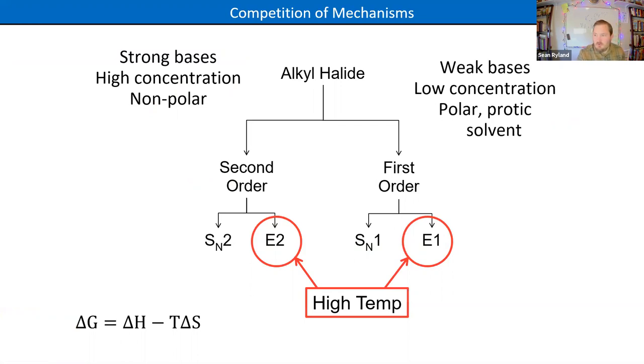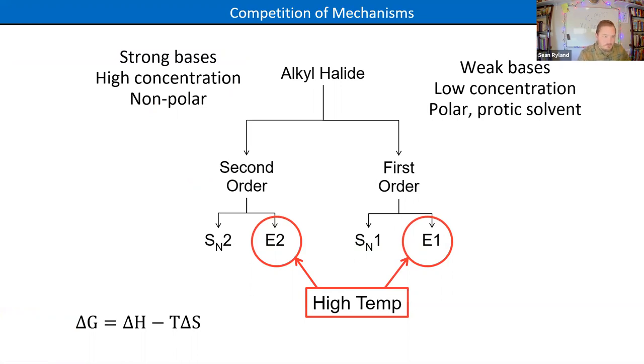If we have a polar protic solvent, that's going to favor first order reaction because that protic solvent is going to slow down the nucleophile's attack. It's going to turn your strong nucleophile into a weaker nucleophile and your weak base into an even weaker base.